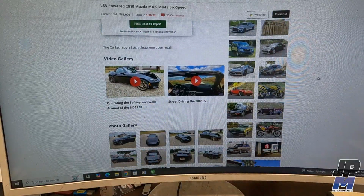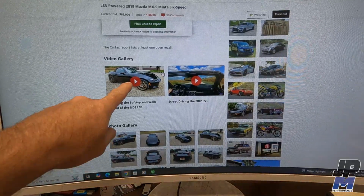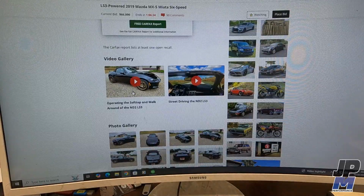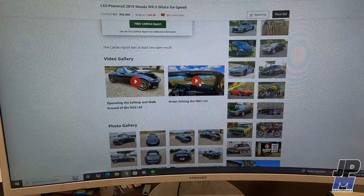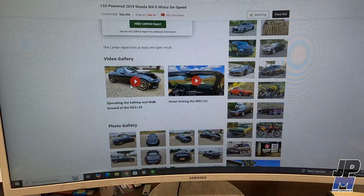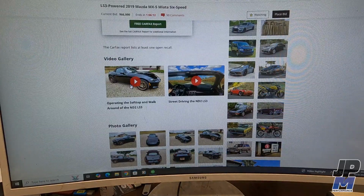The other thing that you should do, and you can see it's right here, is some videos. So I did a couple of videos, one of just a regular walk around, and then another one of driving the car. And those are really important, so people get a better feel of what the car feels like live.